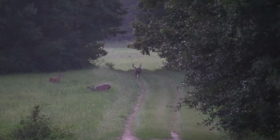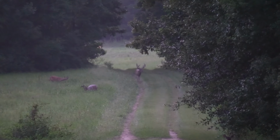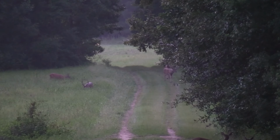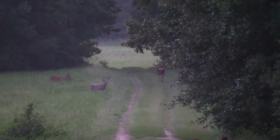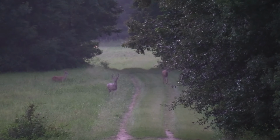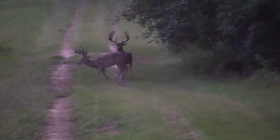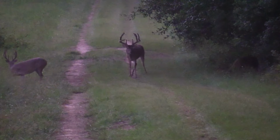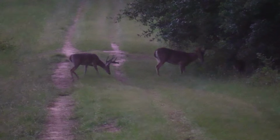Well, here comes a few. Naturally, they have to come out the opposite end of the field. Did I ever mention that I love vetch? Now these deer are feeding in a vetch field. Any question as to who's the boss?